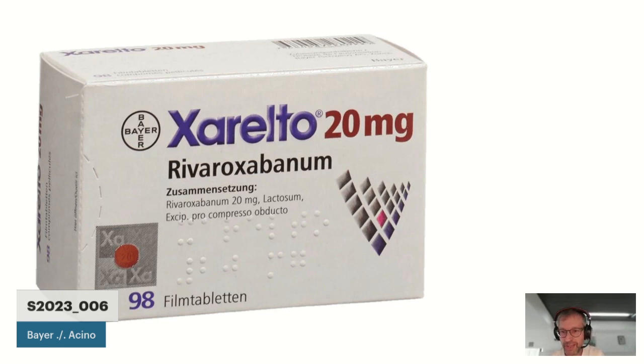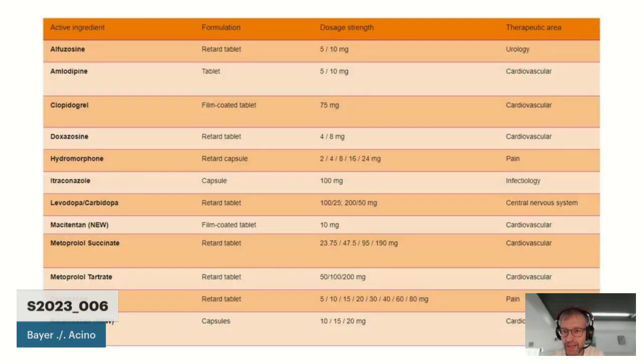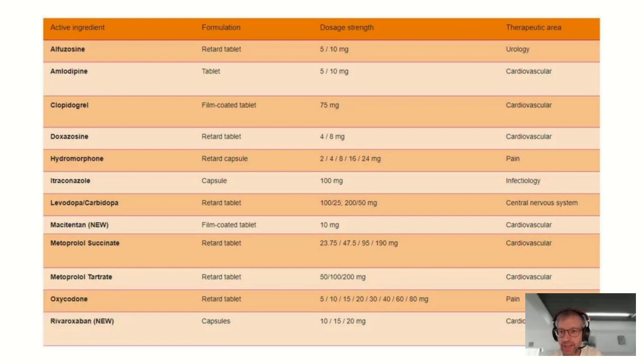But the bone of contention here between Bayer and Acino was a so-called license offer of Acino. I need to take that away here. In the last line, you can see this rivaroxaban with "new" in brackets as part of Acino's license offer. Now, what is this license offer all about?